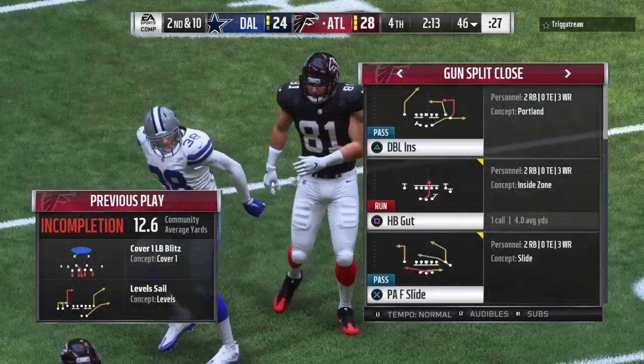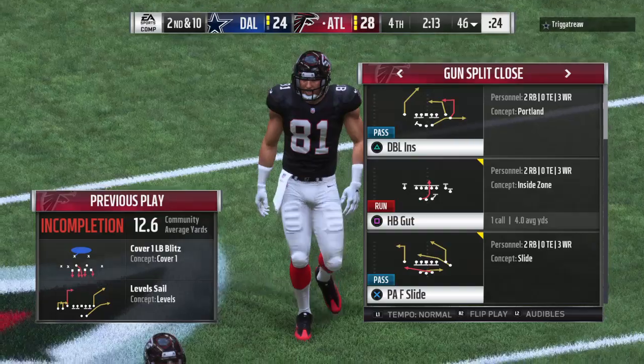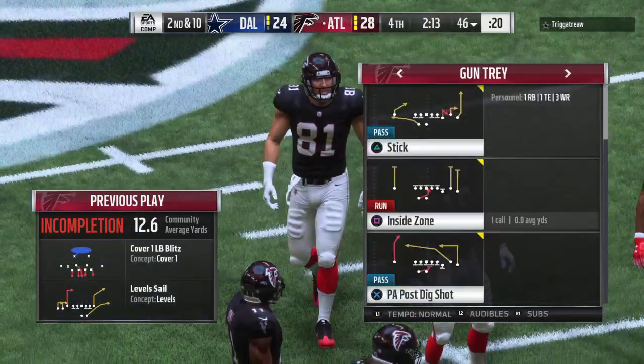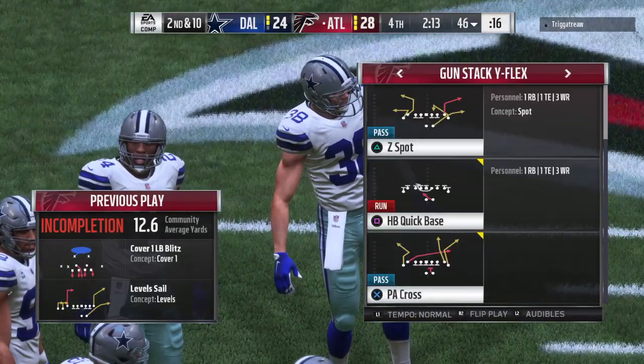And, Brandon, I've been on the other side of this equation, trying to defend a guy who's been this hot, and it chips away at your confidence. And when you're not confident when you're trying to defend, it makes you slower to the football, and it leads to more completions for them.